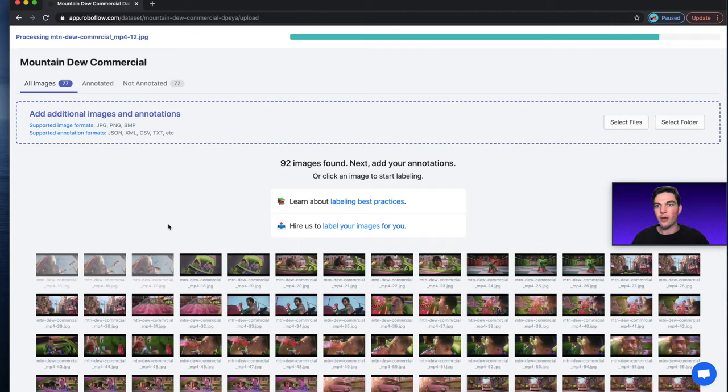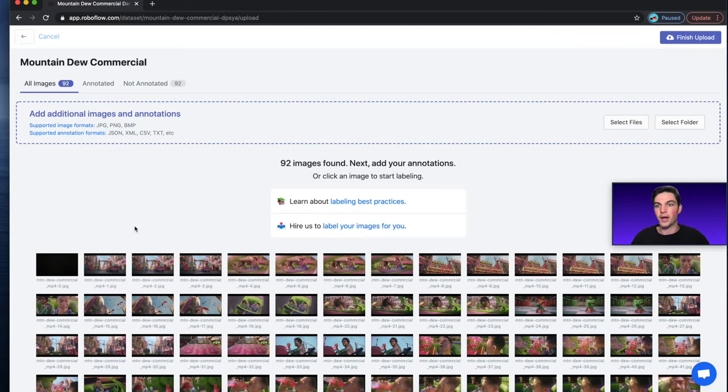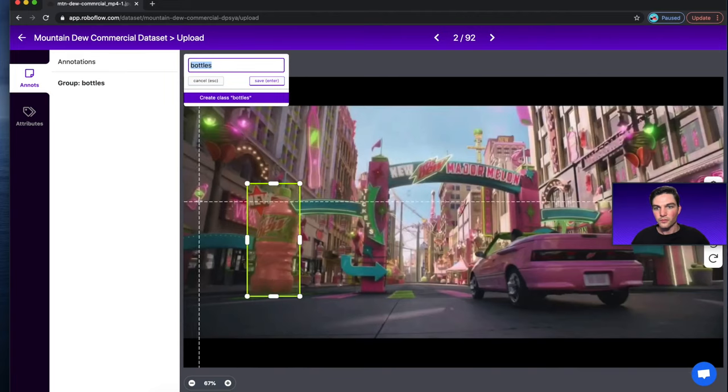Okay, so now I took that 30 second clip, it was a 30 second Super Bowl spot, and that turns into roughly 90 images. And I can go in here and I can have a look and I can see, okay, there's a bottle here, a bottle here. So I can go in here and I can label some of these images. And I'm just gonna call this bottle.